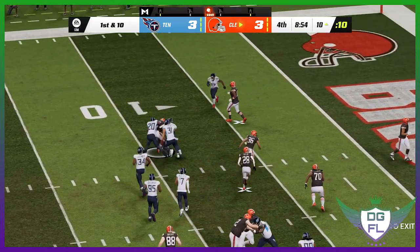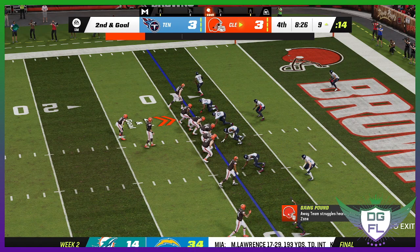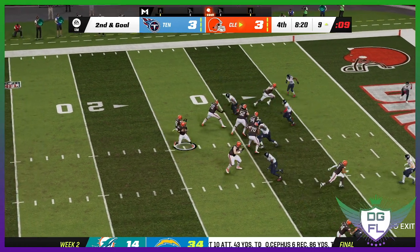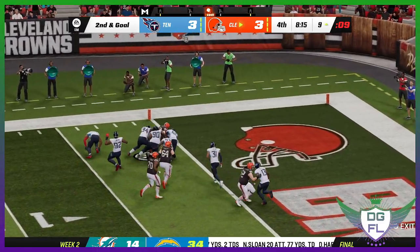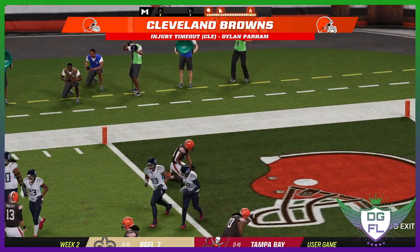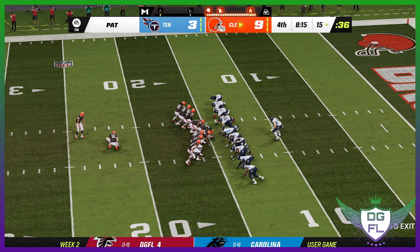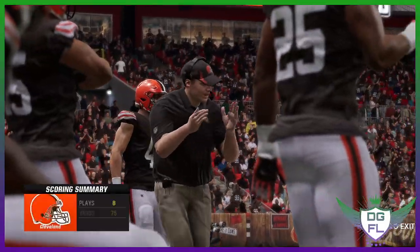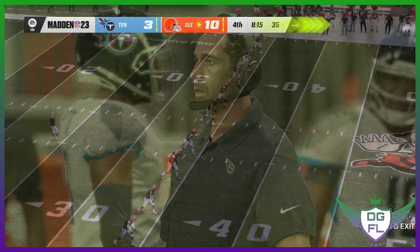They'll try and run the option left side. And a short pickup there down to about the 9. And the ball situated at the 9, second and goal. Now Trubisky to throw. They'll set up the screen to Taylor. Touchdown, Browns! Jonathan Taylor, his second touchdown on the season. And the Browns have broken this deadlock and have taken the lead here in the fourth. Extra point by Blankenship is up and good. And the lead is now 10-3.